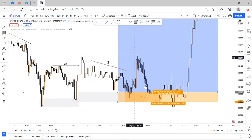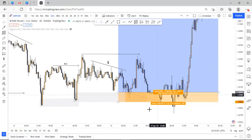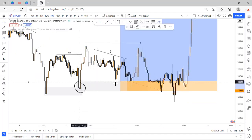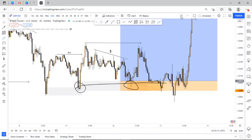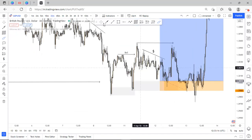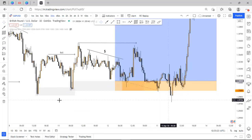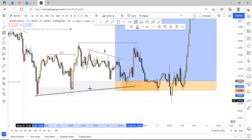Okay, so now market retraced back down after clearing out the liquidity at this zone. I was still thinking, okay, price still wants to mitigate this zone some more, because sometimes we can see price mitigating a zone a couple of times before pushing up. But to my surprise, my stop loss was hit and market pushed more down, clearing out this set of lows, kind of a trendline liquidity right there.